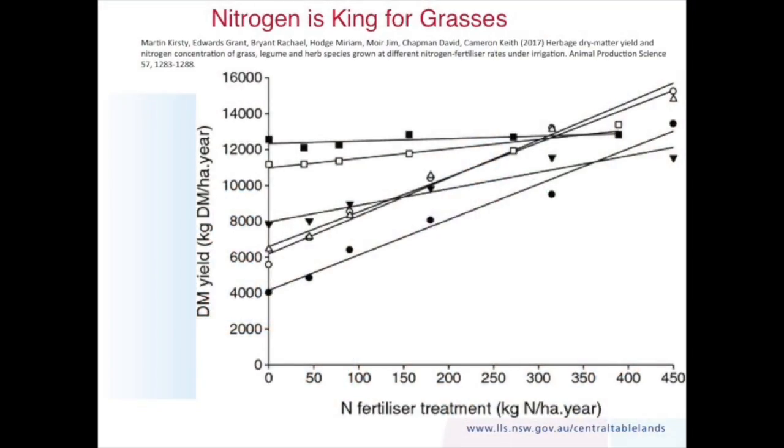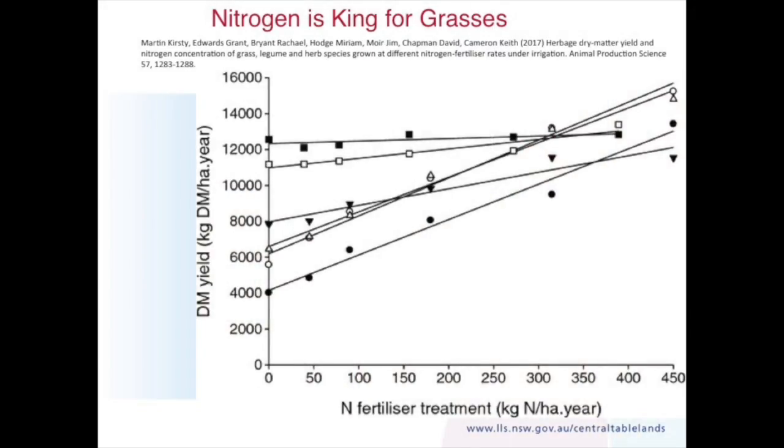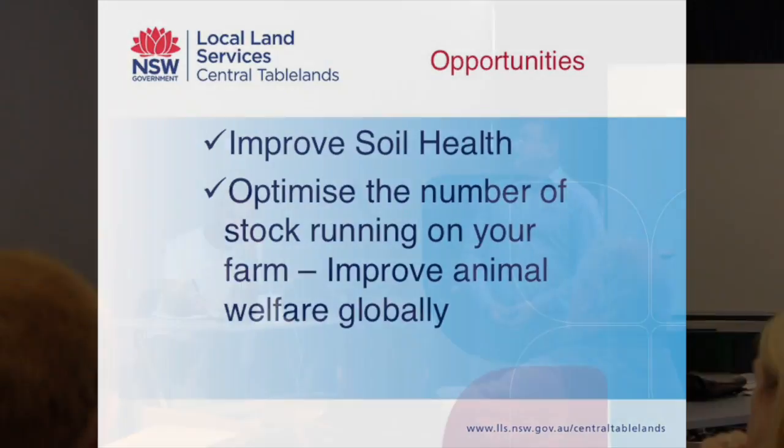This is an experiment that was conducted in New Zealand. This is looking at, so we've got lucerne and a legume at the top here, quite flat lining, obviously with N fertiliser treatment, but you can see the annual ryegrass responds to that nitrogen. So the more legumes that you can have in your pasture system working in combination with your grasses, the better production you can have. So the second one is to optimise the number of stock running on your farm without any detriment to your environment.